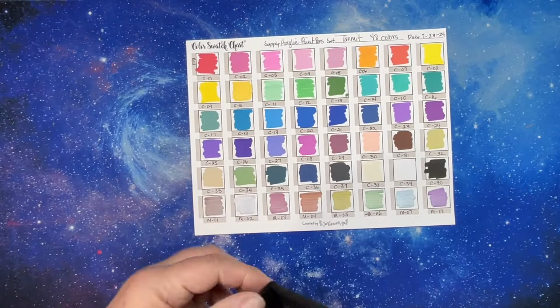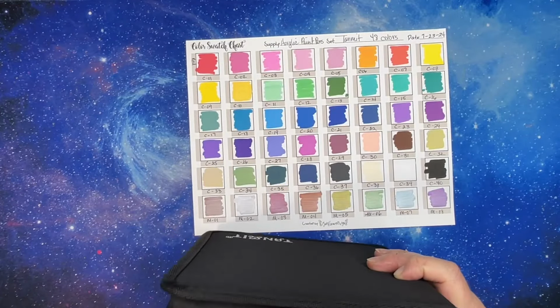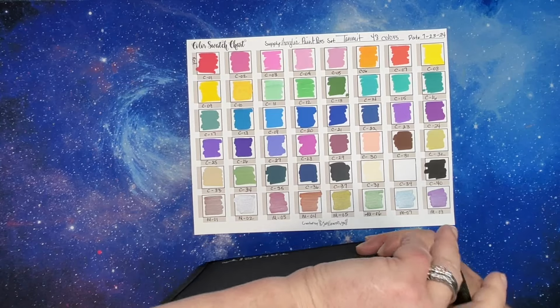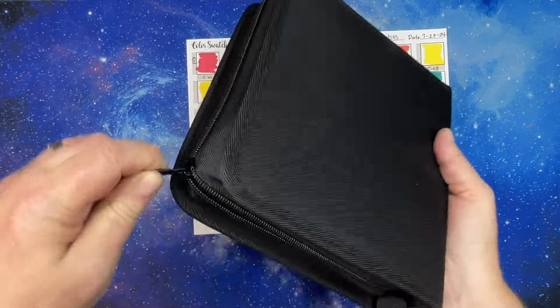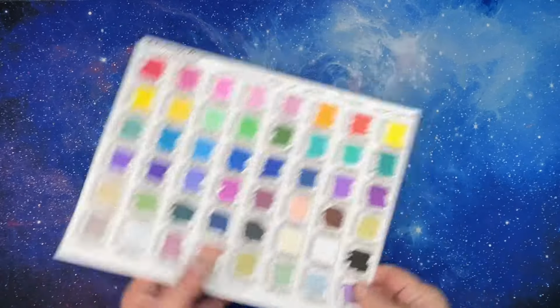I do like Tanmit stuff, but I'm always losing the zipper because I open it too far. And then you have, you know, a case when you're done. So I thought that would make a nice travel case.